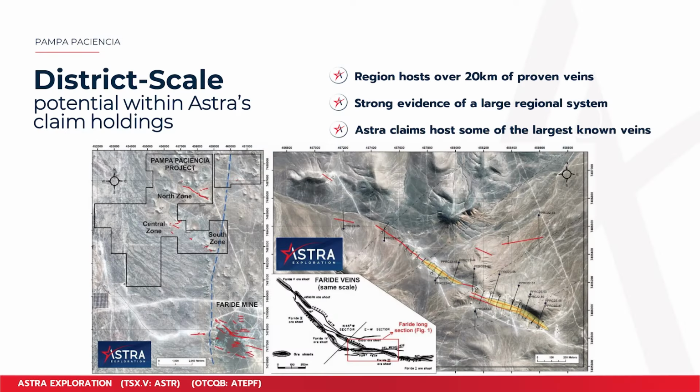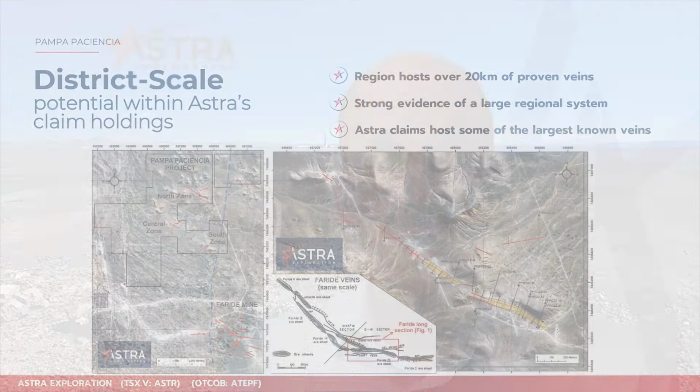Fantastic. What do you think attracted these big hitters to your project? This is an early stage project. It's very early, but there's a lot of indications of a very large epithermal system. Every bit of marginal work that we did continued to support the thesis that there was a very large epithermal system that was completely concealed by cover and had never been explored. And like I said, it's early, but the scalability, the size potential for what could be here is definitely attracting some attention.